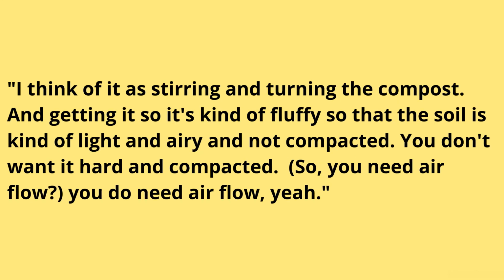"I think of it as stirring it and turning the compost and getting it so it's kind of fluffy, so that the soil is kind of light in area and not compacted. You don't want it hard and compacted. And you do need airflow, yeah."